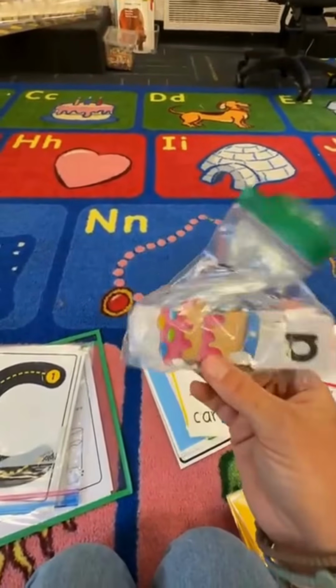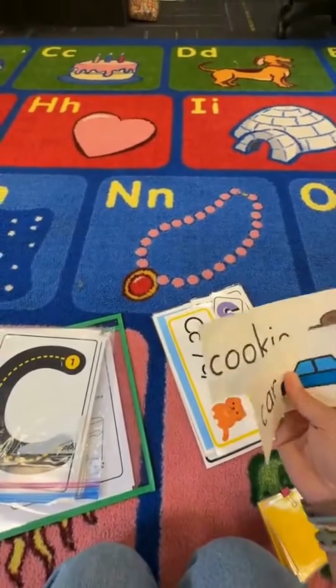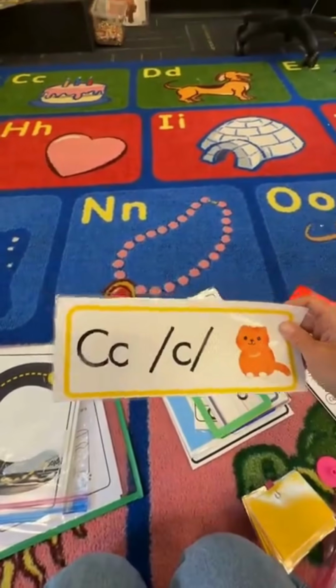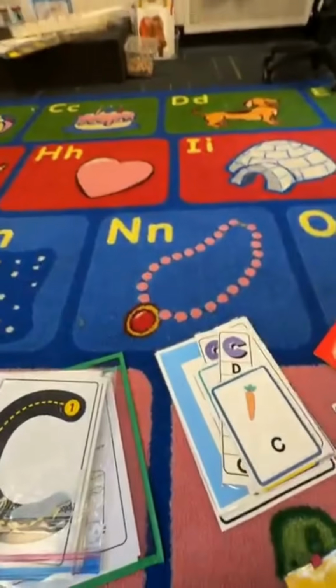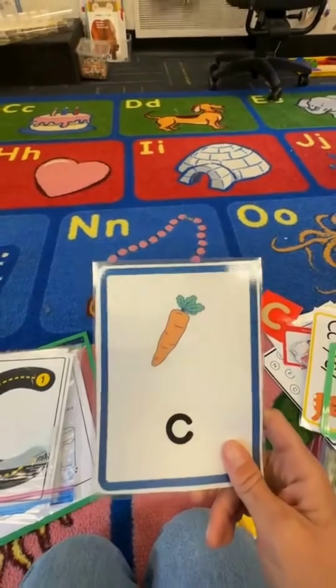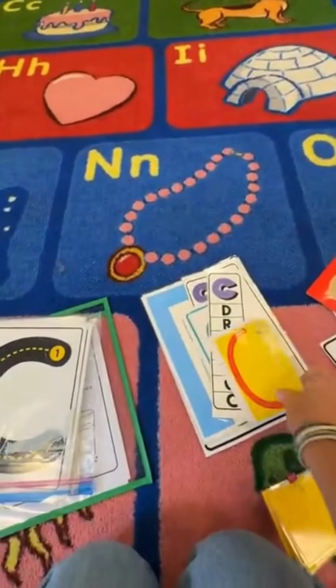Letter C puzzle. What does that make? A cake. These were my old word cards before I made them on Canva, but I still use these sometimes for other activities. Our high five letter. This goes on the Lakeshore Learning doodle board. I always have just letter cards that will go on the mat. So if they have an activity and you can't see the C, I need a letter C card so they can see what letter they're supposed to be working on.